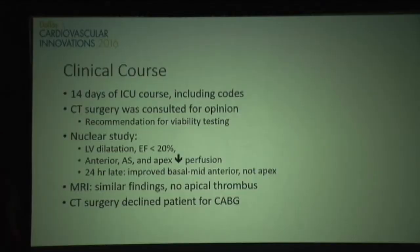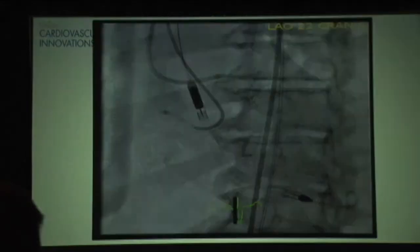So anyway, we ended up getting a nuclear study which showed that most of the basal and mid-anterior and anterior septum seemed to be reversible. Only the apex seemed to be not reversible. We got an MRI at their request and it really showed similar findings. Importantly, we saw that there was no apical thrombus, so that was nice. After all of that was said, even though there was a fair amount of reversibility, they declined him for surgery. So, like we said earlier, we kind of kicked it down the road.